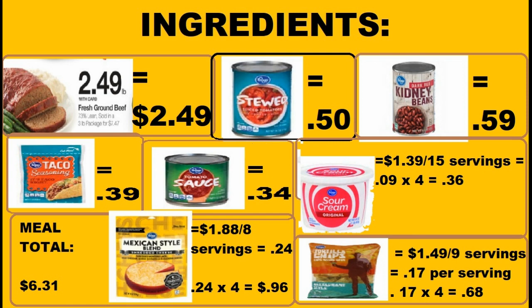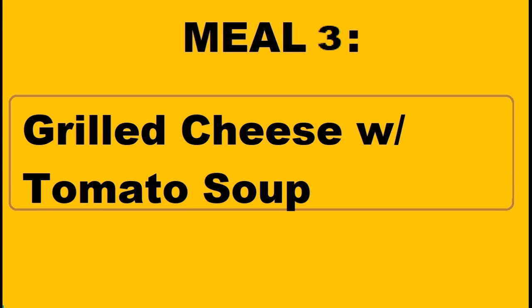So that is that recipe. Okay, we're going to keep it really basic here. I have the recommendation, maybe try some meatless options. So if you're trying to go meatless, or maybe you're a vegetarian or something, this is a good one for you. Grilled cheese with tomato soup. This is a classic, but it's also really, really cheap.